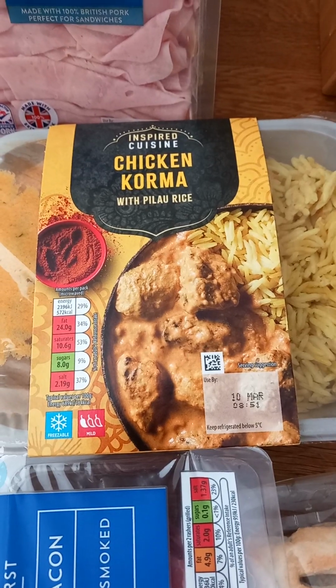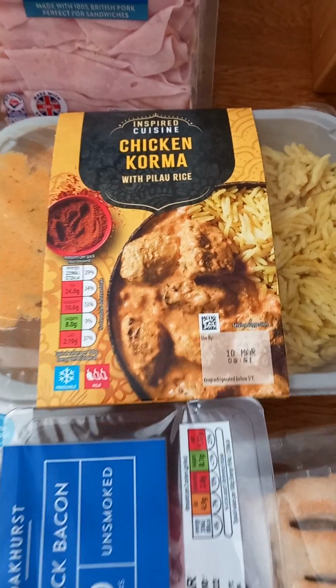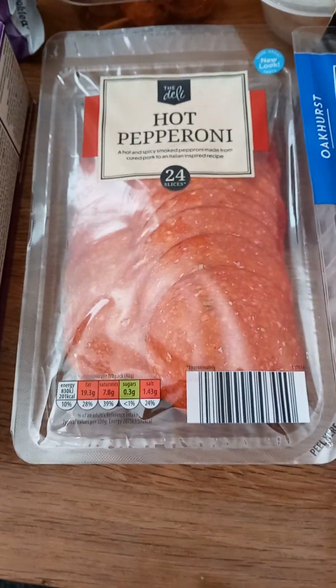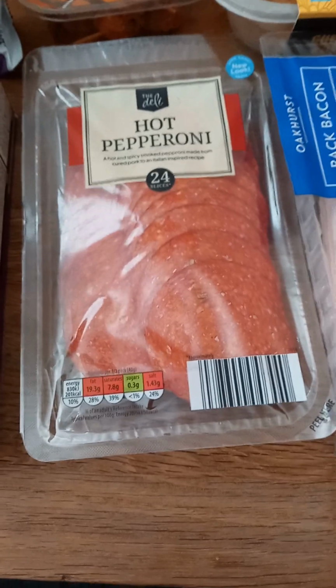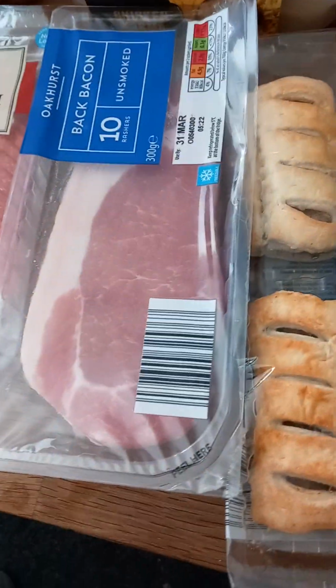We are having a katsu chicken curry, me and my fiance, but Thomas won't entertain that, so we've got me chicken korma. Add some hot pepperoni for my fiance. He's going to make his own pizza for his tea on Saturday when he goes to work.